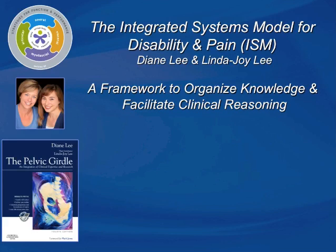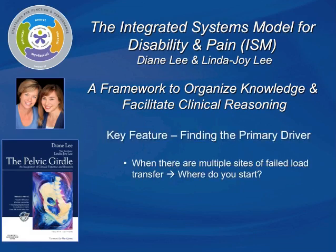So the Integrated Systems Model is not a classification. It's a framework. It's a way to help clinicians organize all their knowledge, propositional, non-propositional, and to facilitate wise clinical decisions, to facilitate clinical reasoning on the fly so that they can make the best decision for best treatment. Now, a key feature of this approach, and this isn't unique to the Integrated Systems Model by any means, but a key feature to this approach is something we've called finding the primary driver.